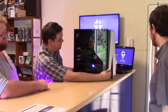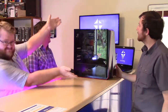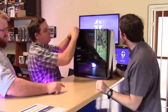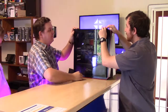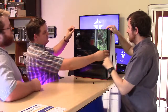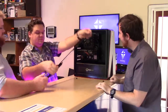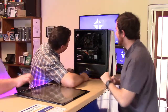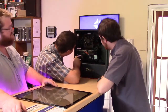Wow, that looks nice. That is a nice looking computer. Okay, so from what I can see, the side panel comes off with front facing screws. That's nice. And that's actual glass, that's not Perspex. Air cooled, not water cooled, but that's a nice cooler.